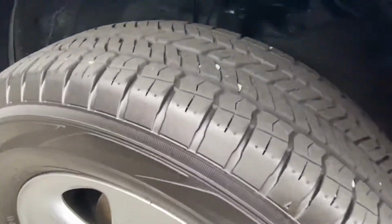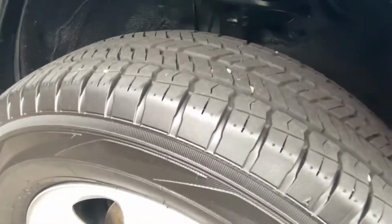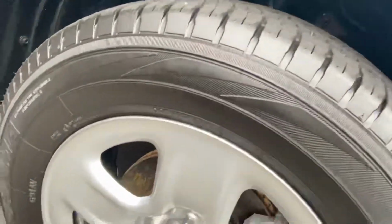I'd like to point out in the tyres, excellent amount of tyre tread in there, good depth, still got little spokes on the side, so near new. Nice and clean underneath, not like you'd be expecting red dust or rust or anything, always good to double check.